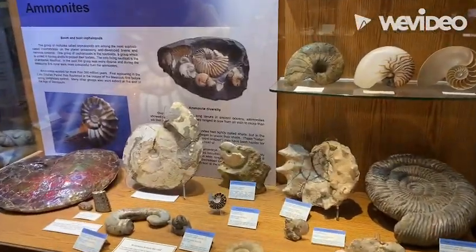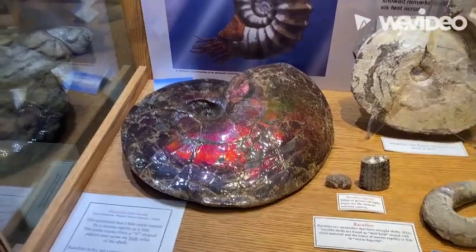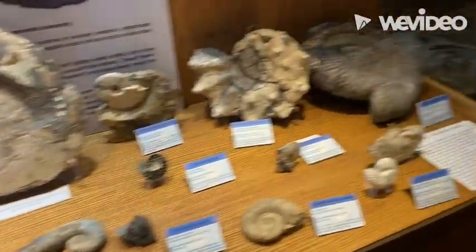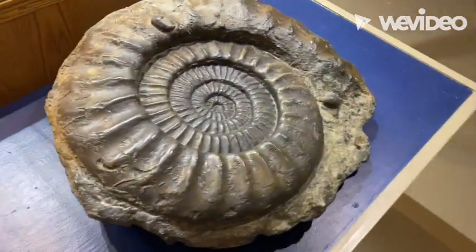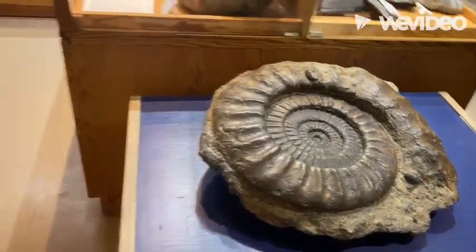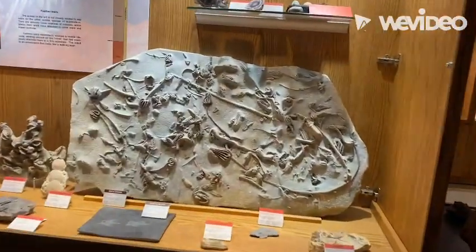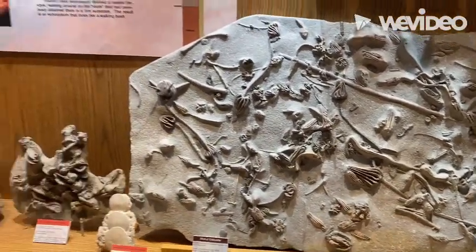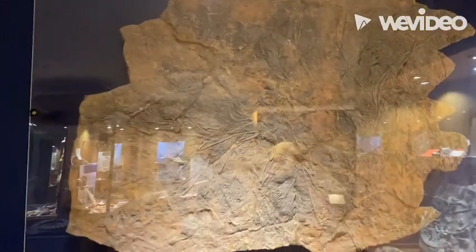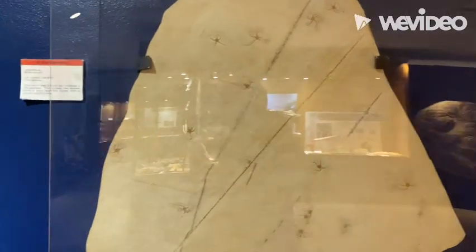They have some really amazing fossils here. Look at that ammonite. It's beautiful, the colors. And here's another ammonite. And oh, there's like crinoids. Look at that. Wow, it's just beautiful. More crinoids up here. What are these? The brittle stars, I think.